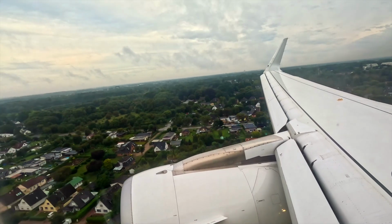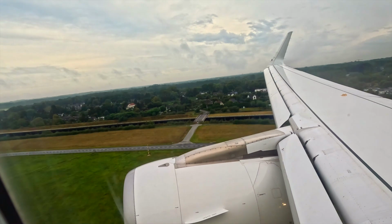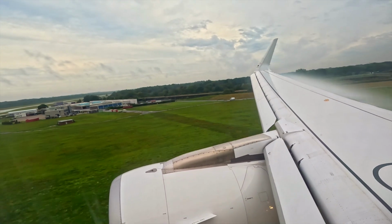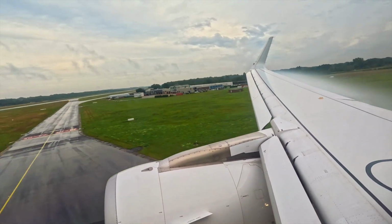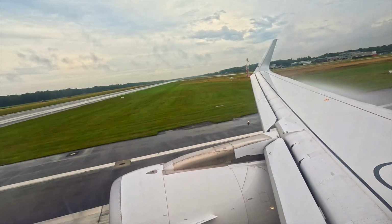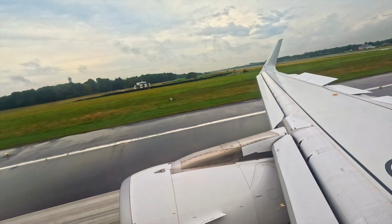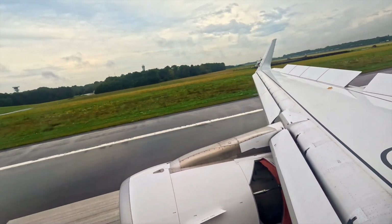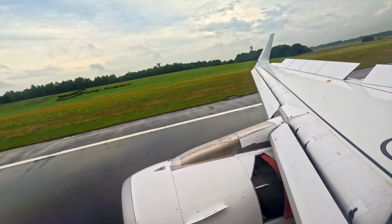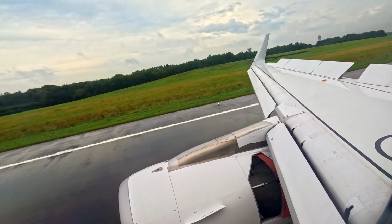Following an impressively quick service where you could buy coffee, tea, that sort of thing, we were already on our final approach into Hamburg. Just look at the wings and the contrails coming off the top of them. Fair play to the pilot because this was an absolutely superb landing. Hardly felt a thing as we touched down, so very well played indeed.